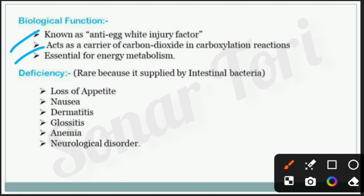Vitamin B7 is also known as anti-egg white injury factor. It's called anti-egg white injury factor because it interacts with avidin, a protein which is found in raw egg whites. Avidin binds strongly with biotin, which prevents its absorption in the body and leads to biotin deficiency when raw egg whites are consumed in large amounts.